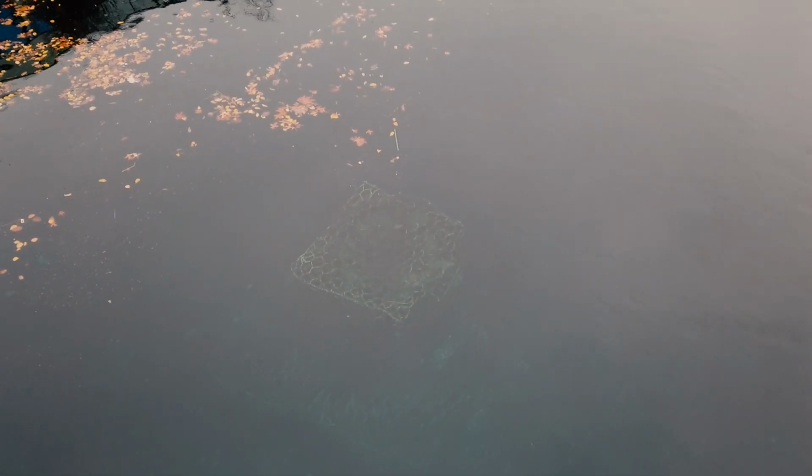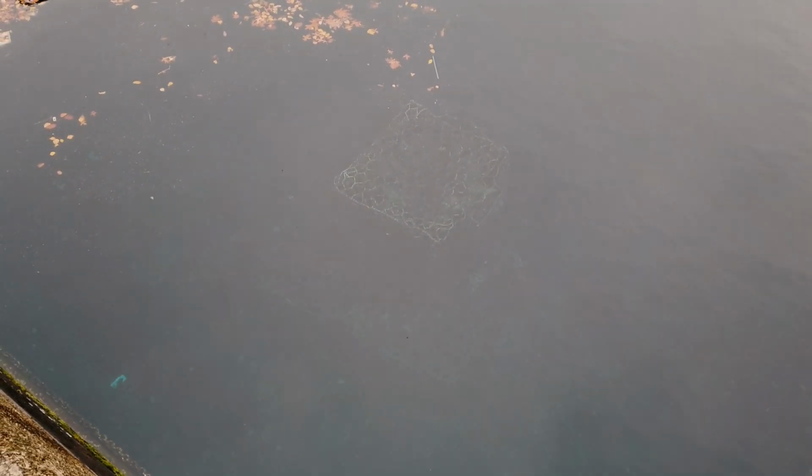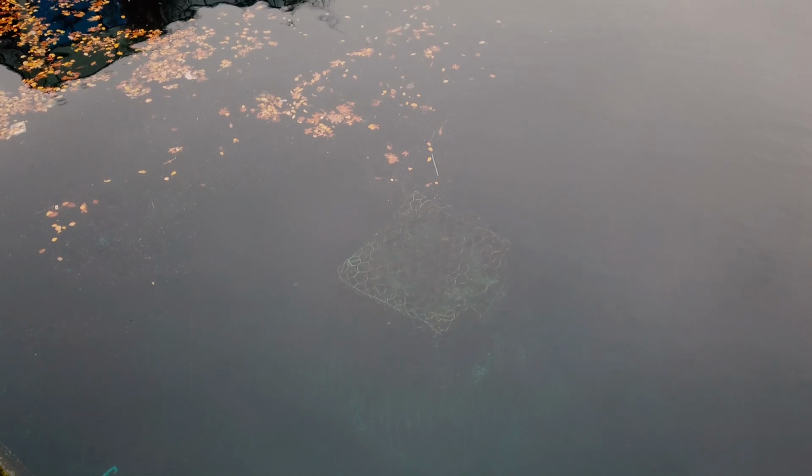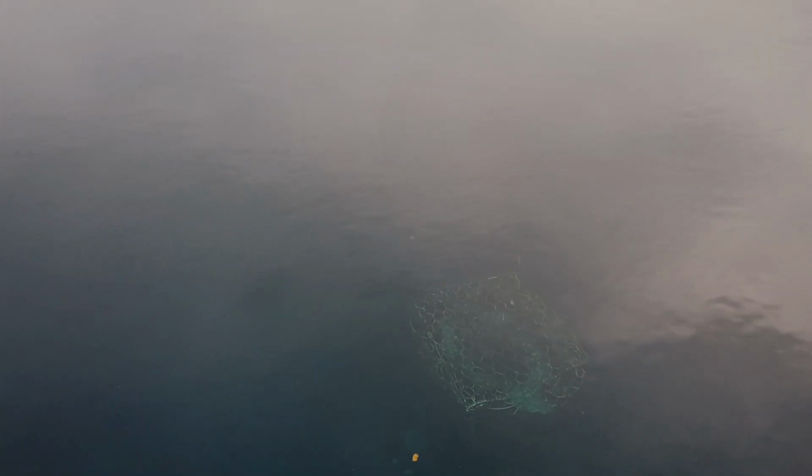You can actually see the bottom. That's kind of mad. I don't know whether the camera's really picking this up, but the water is so clear. And you can literally see what's down the bottom. This here is like two sort of pipes.